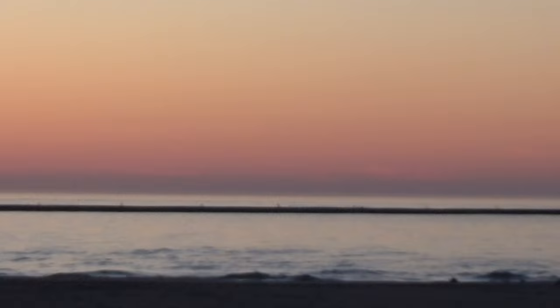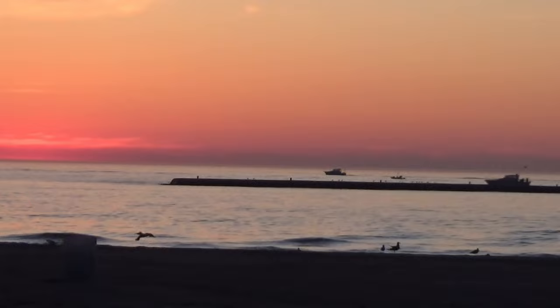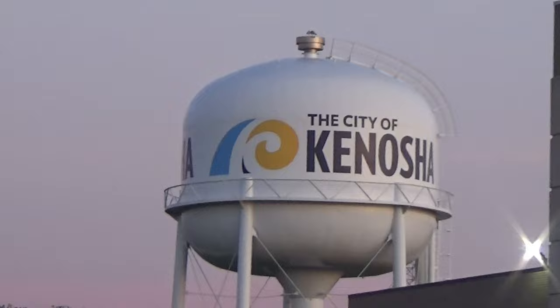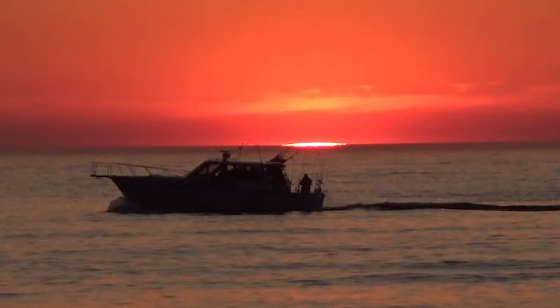We got the beachfront all to ourselves this morning. Just us and a couple other photographers roaming around, waiting on the sunrise. And here it comes.